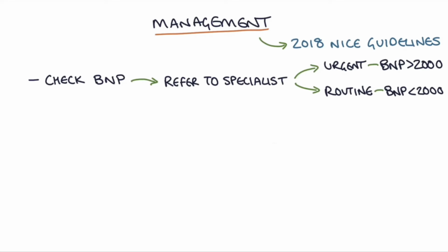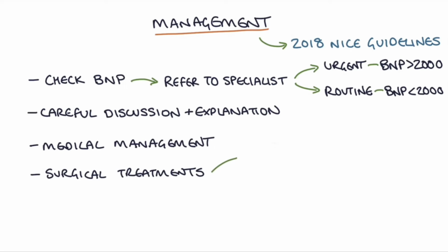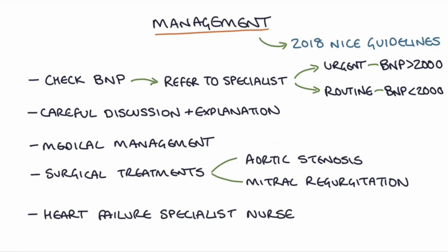Next, it's really important to give a careful discussion and an explanation of the condition to the patient so they understand why they're having the symptoms and what's happening. Then you do the medical management, which we'll talk about in a second, and there are surgical treatments that can be useful if the heart failure is caused by severe aortic stenosis or mitral regurgitation. The final thing is it's important for them to have a heart failure specialist nurse giving them input, and this is useful for advice and support for patients who have heart failure.